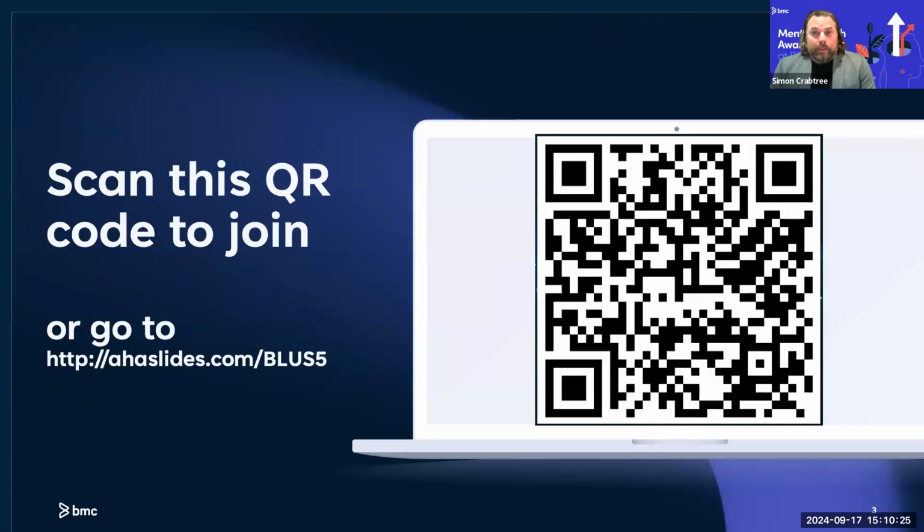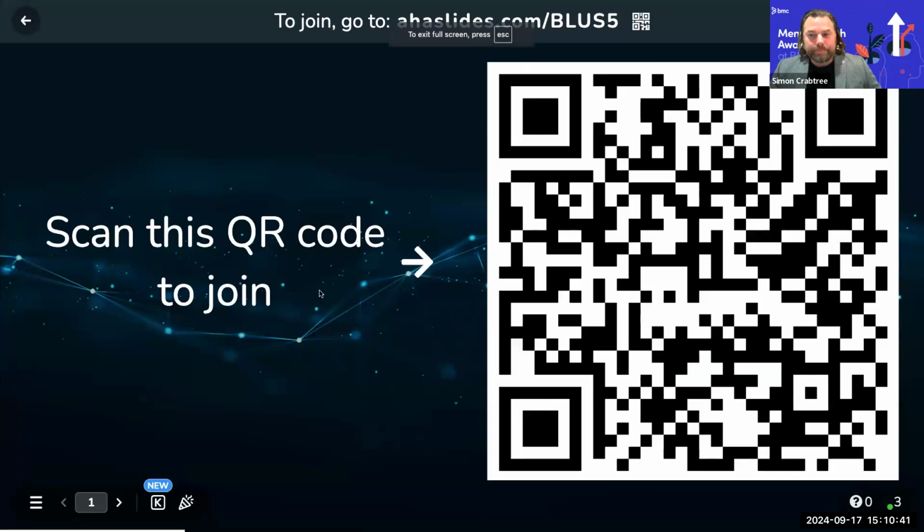So first things, let's move to the AHA slides. If you could all just jump into this code here, or scan the code, or jump into the slides and the URL there. And I'm just going to switch over to AHA. Let's wait for a few more people to join. And what I want you to think of, we're only going to have 50 seconds to answer this one, is I'd like you to put into the AHA, what's the most impressive modernization that you've been a part of or you've had happen to you in your career to date.